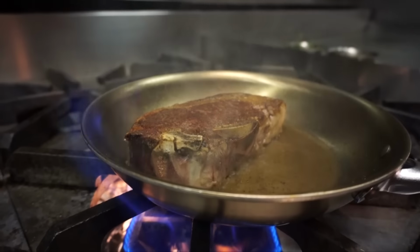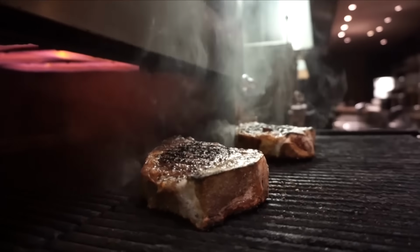Tip number four, for me, it's all about the searing. Make sure you have an amazing sear on that steak and don't turn it unless it's colored. Remember, no color, no flavor.